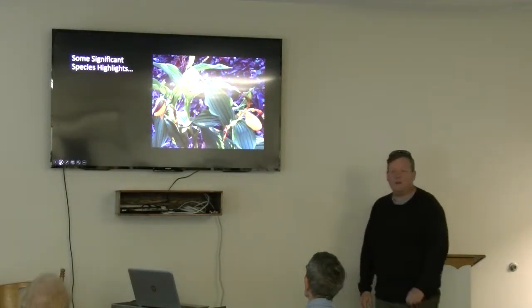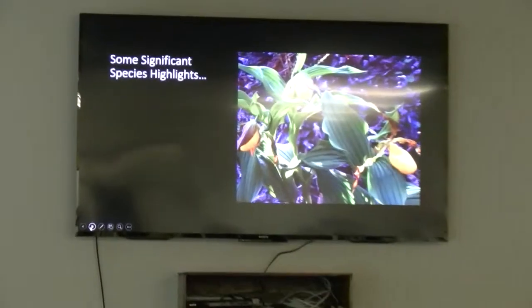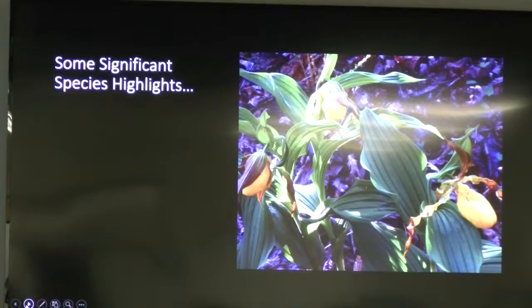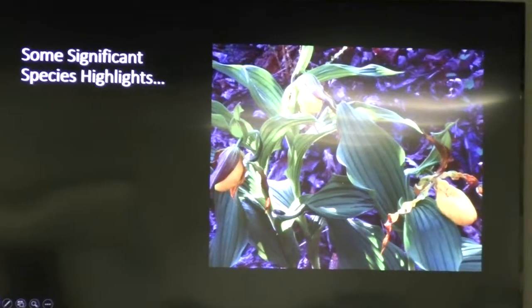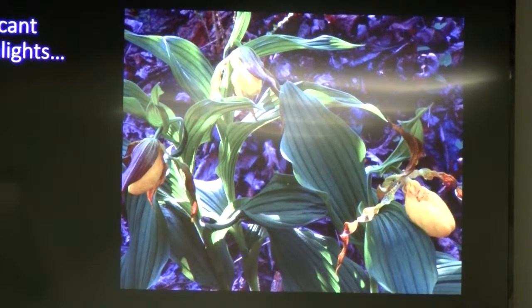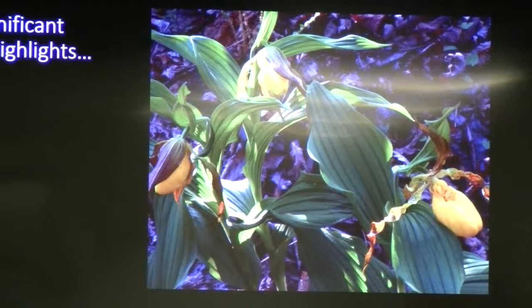So, time to get to the cool stuff, right? The pictures of the flowers. Anybody know what that is? Lady slipper. What kind though? Orchid. Oh yes, it's an orchid. But what kind of lady slipper? Does anybody know? Yellow. It's yellow. Yeah, yellow. So orchid, right? Everybody loves orchids.